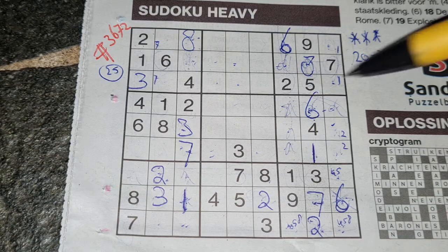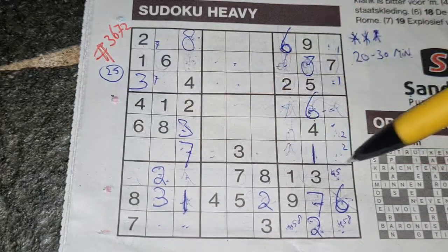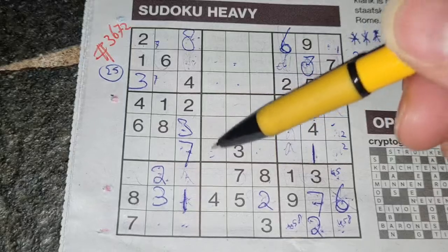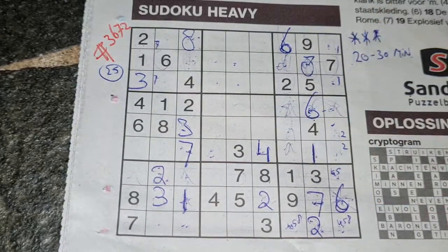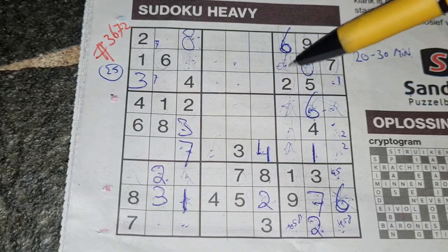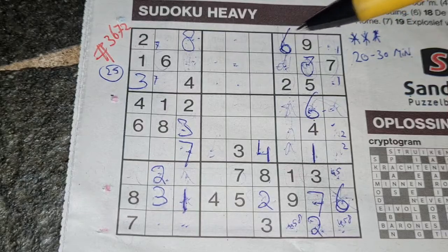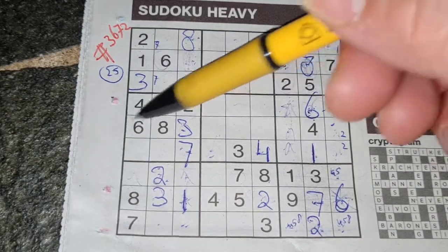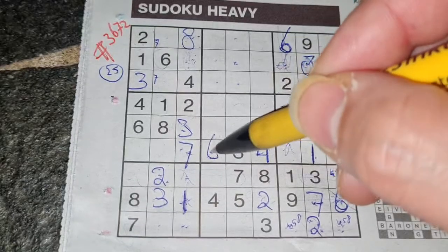5 8. We have a 4 in this row, 4 in the middle row. So the row below, the only 2 places for the 4 should be here or there. We see there 4, no 4 there, 4 should be there. 6 in this row, 6 in the middle row. So the row below, the only place for the 6 should be there.